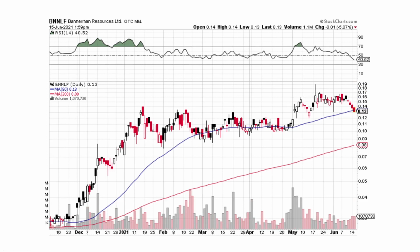Now, Bannerman, this is a funky pattern. They're not behaving like I would normally see. Usually what you see is a big move down right off the bat. This one almost has an acceleration move where the candlesticks are getting bigger as we get further down. Usually that's kind of weird.